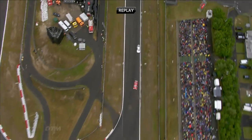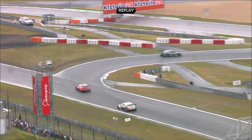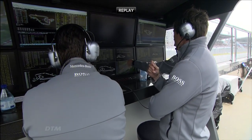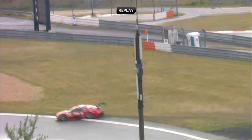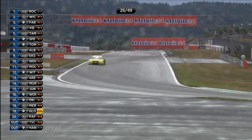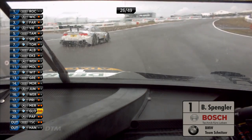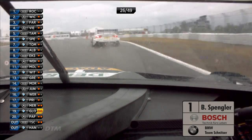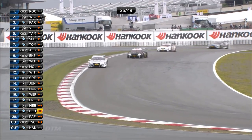Here we are. Oh, straight on. Thinks he's on the Grand Prix circuit. Where do I go now? I would like to see the rest of that. Oh, there he is. We're going to get it. Look, I'm all the way down here. He's on the Grand Prix track now, or the Grand Prix loop. So Rockenfeller, Wickens, Farfus, Vitoris, Tambay, Spengler. That cost Molina a lot of time. Yes.